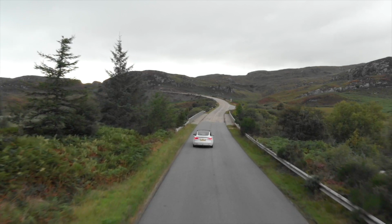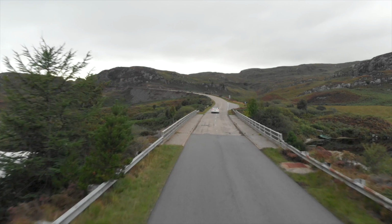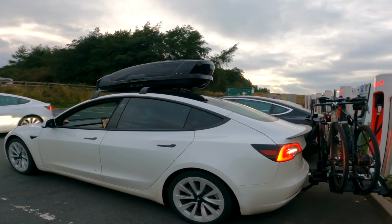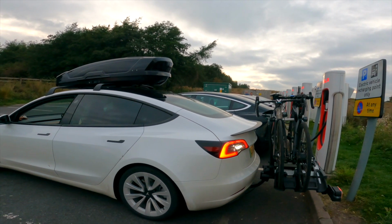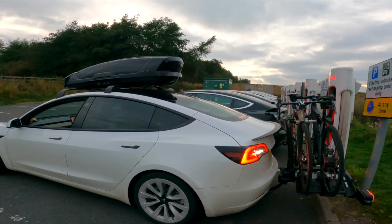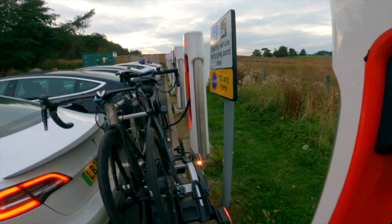But considering my old car, I was spending close to £200 a month on fuel, which would be £350 on current prices, plus the annual servicing of about £300, plus the monthly lease, which was also about £300, then you can see that the electric car is cheaper than you might think.